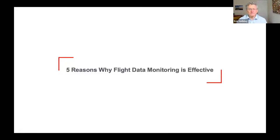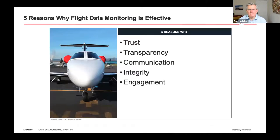So what makes a good flight data monitoring program? And these are my 5 whys. These are 5 reasons why a flight data monitoring program for me is really effective. Number one is trust. You have a recording of somebody's day at work, what they've done at work that day. They have to trust you with it. No question about that. Transparency is the second one. It kind of goes hand in hand with all of them. But to trust you, they need to know who you are and how you manage their data. So transparency of the system is absolutely crucial.